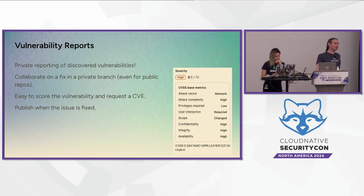If you haven't used this, this isn't technically a defense feature, but it's really helpful if you have a project that has security concerns. GitHub has a private vulnerability reporting feature, and so someone who's a researcher can report problems with a project in a private way on GitHub, and you can collaborate on a fix. You can say, hey, does this code fix the vulnerability?